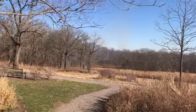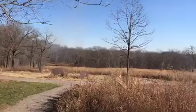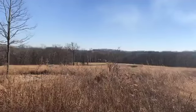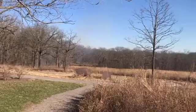So prescribed fire, as Cassidy was mentioning, is not a good fit for all ecosystems, but here in the Missouri prairies and woodlands, it is part of the natural world. So that's what our ecological restoration team is trying to replicate here today.